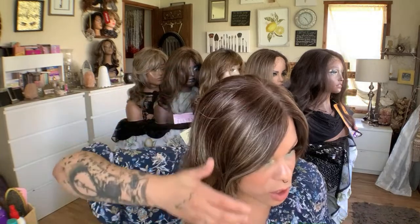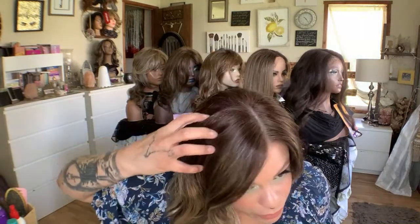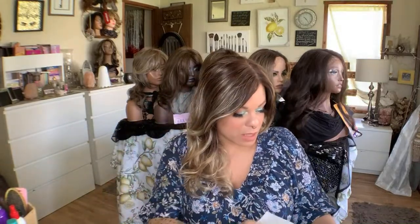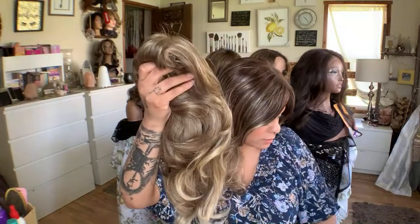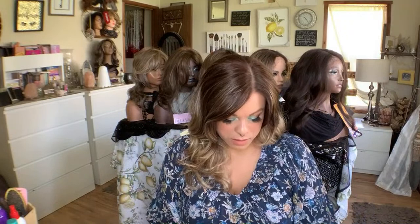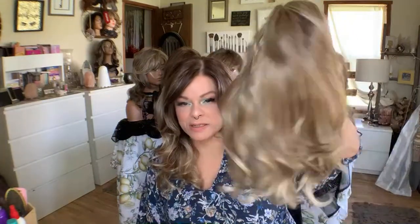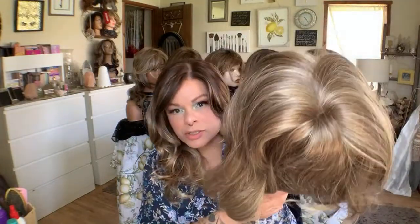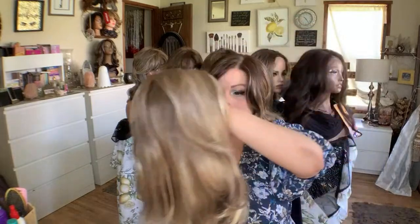I mean, Estetica's coffee colors, the blend is insane. If you can see, the highlights are concentrated here, but they're going all through here. The rooting is stunning. And so this is the blonde one. And yeah, even the blonde one, the depth and dimension is craziness. You can see she's got a gorgeous rooting on her.